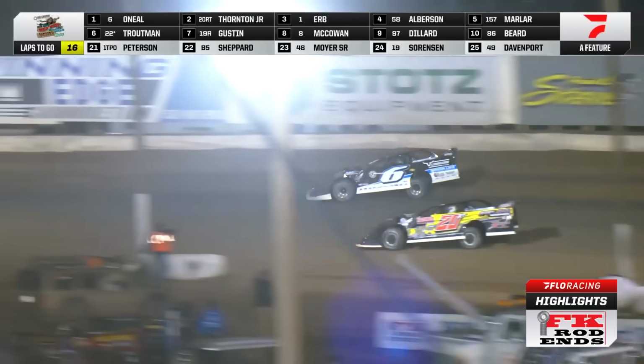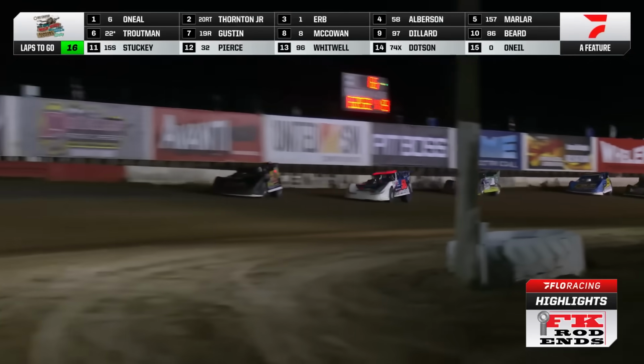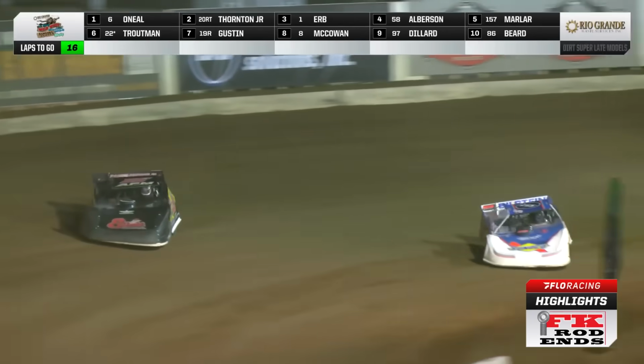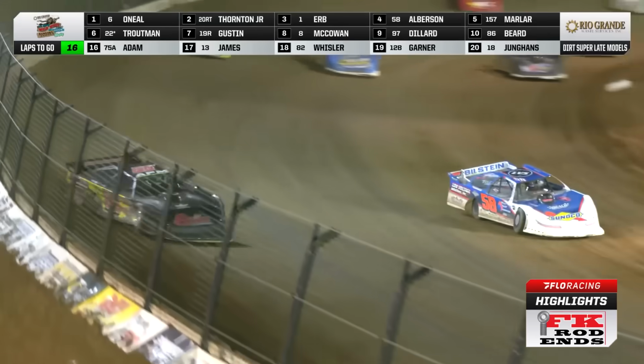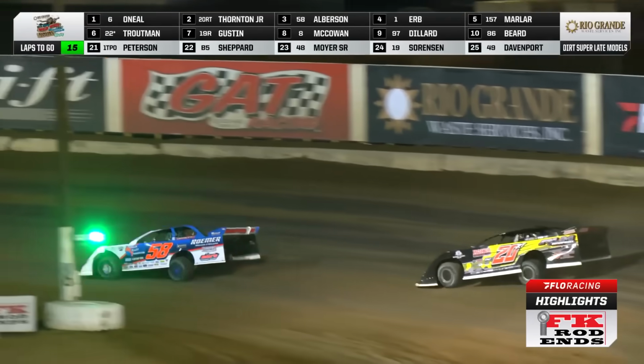And Alberson's going to try to take 3rd back away from Turbo. Turbo on the top side, but Alberson up to 3rd. He's going to set his sights on Ricky Thornton Jr. now. The Roberts Motorsports 58 on the prowl, right on the low side of the racetrack. Can he get around Ricky Thornton Jr.? That time at the line, not quite. Meanwhile, they're nearly 3 wide back there behind him.